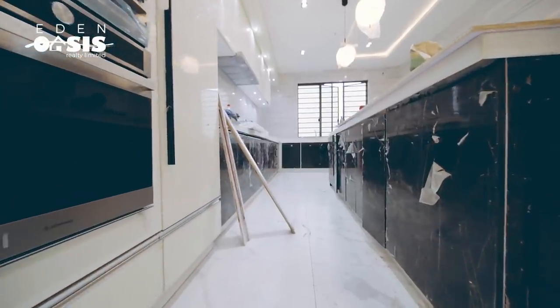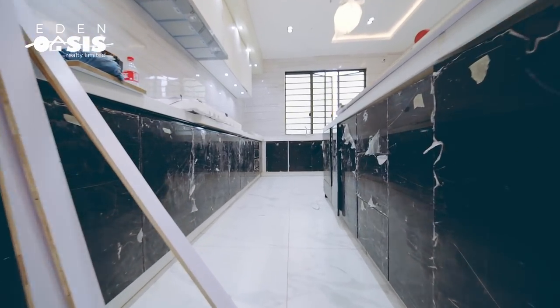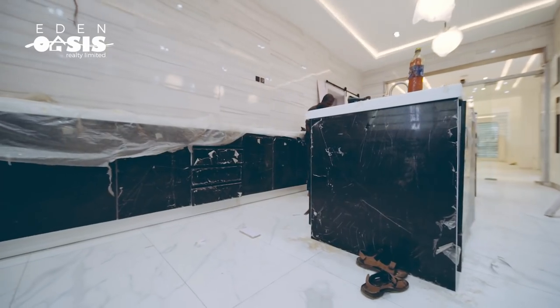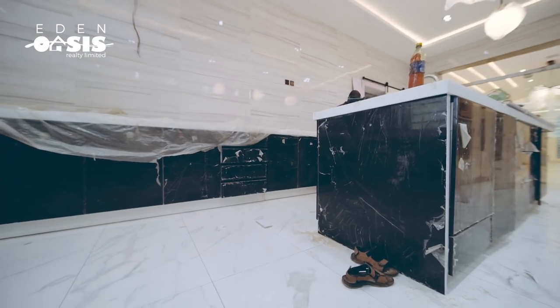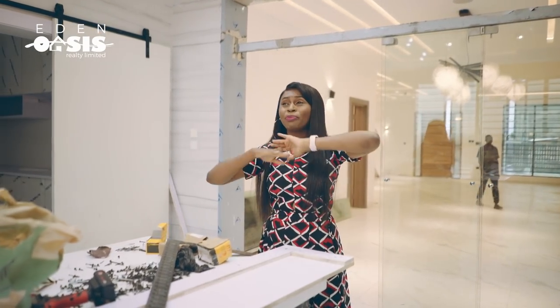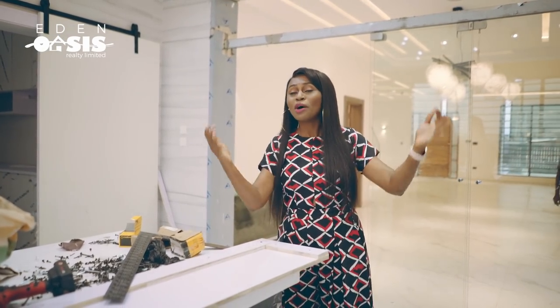This island is massive. So we have from here down there, so you can actually have chairs here, so you can spend time with your family here instead of at the dining. So you're having your dinner or breakfast right here, bonding right here. I mean, the house is spacious, but then we created spaces where you could bond with your family.